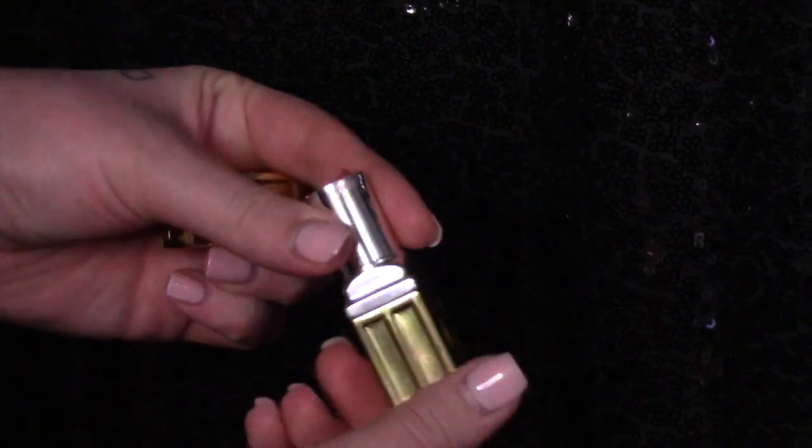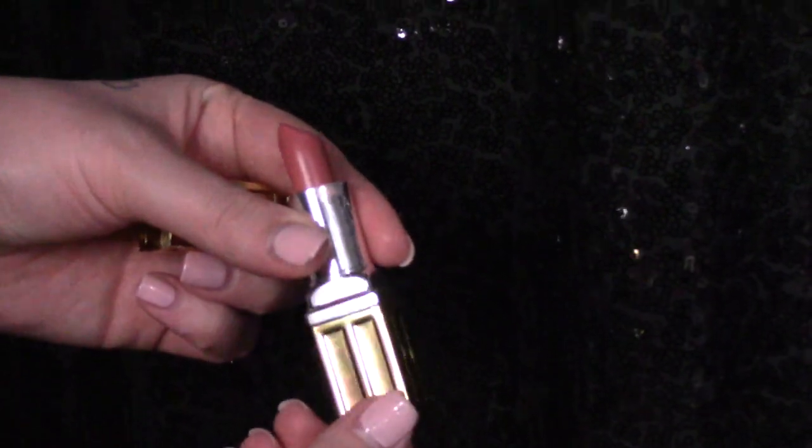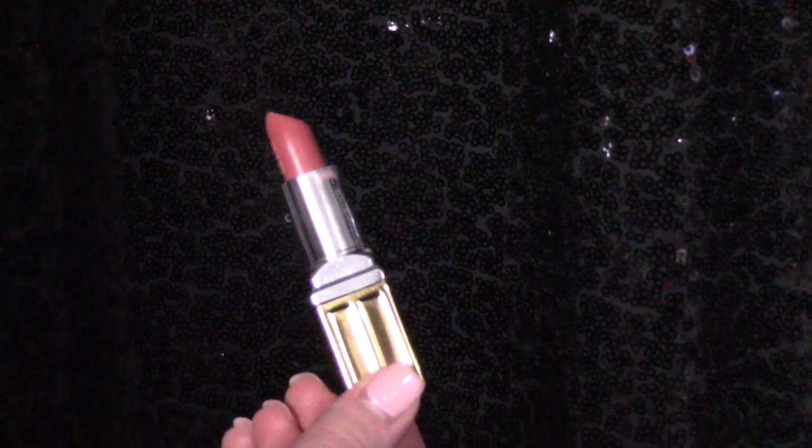Okay, so that is the end of my tutorial for today using the Elizabeth Arden products. I realized after I finished filming that I forgot to put on the lipstick. I just put it on off camera. It is the Elizabeth Arden Sweet Pink 25 lipstick, and I just topped it off with a Charlotte Tilbury lip gloss. Beautiful. I really like this lipstick.